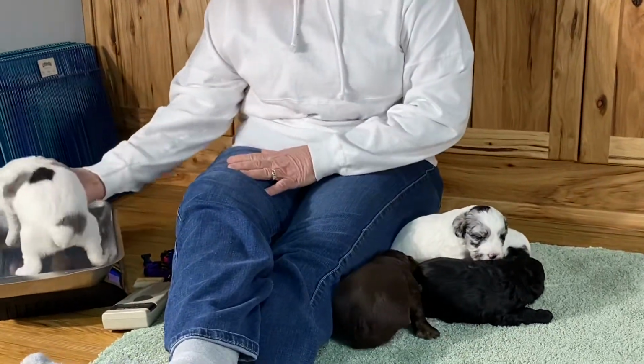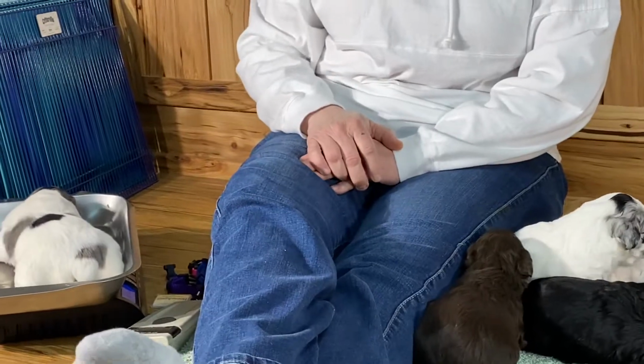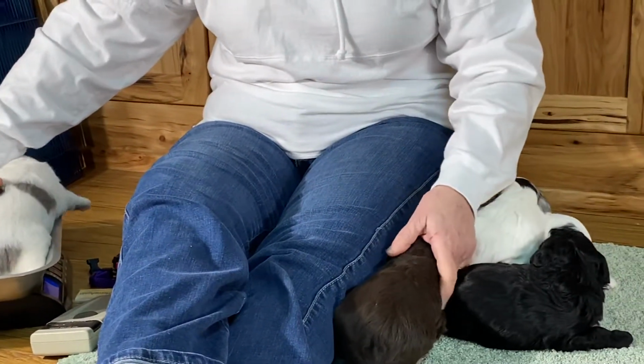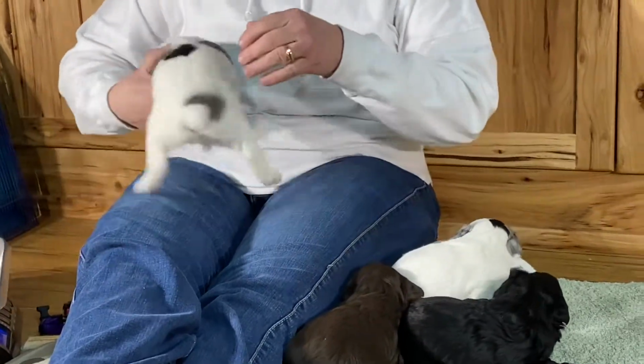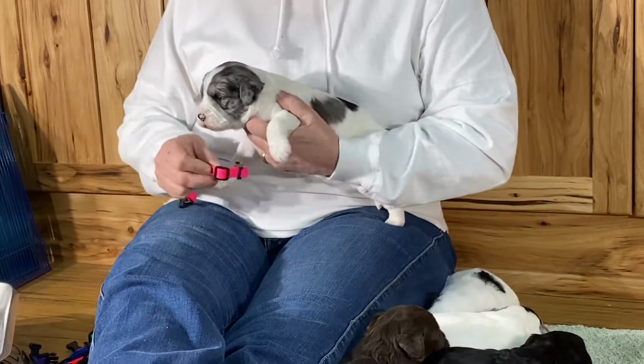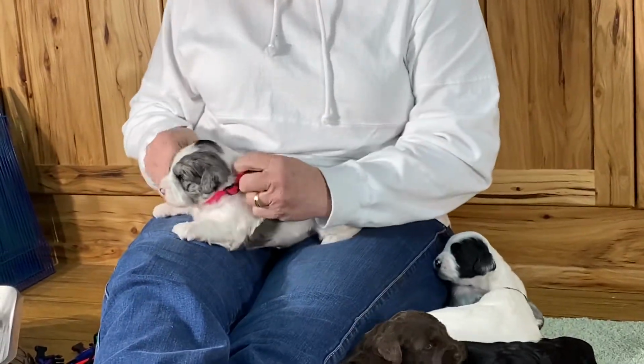All right, so this puppy is 3 pounds, 3 ounces, right on the button. I know, I see you snuggling up to my leg. So we're going to give her a rare. That's the chocolate one. A neon pink collar.